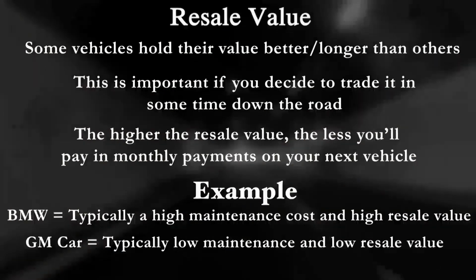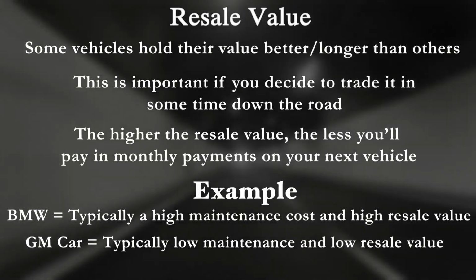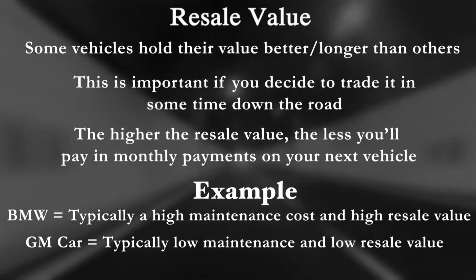For example, luxury car brands might have higher maintenance costs than standard models, but they could have a higher resale value than a standard vehicle. So by now I'm hopeful I've convinced you that you really must do your homework before heading out the door with your hard-earned money in hand to buy that used car you've always dreamed about.